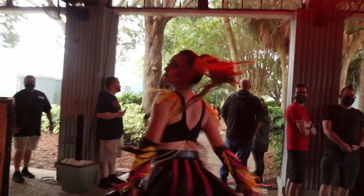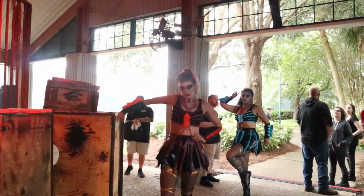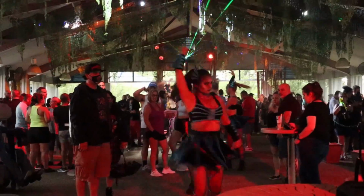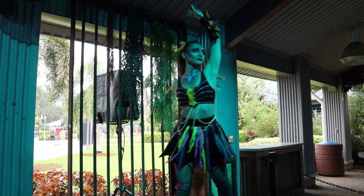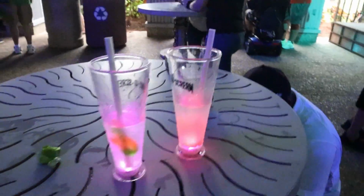Cast change over here. They just did a switch, a cast change. And they did a cast change here too. It looks like this is the Blinky Cup you do get at Howl-O-Scream this year as well.